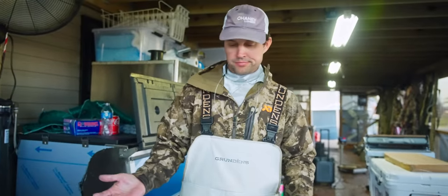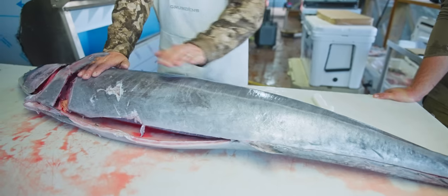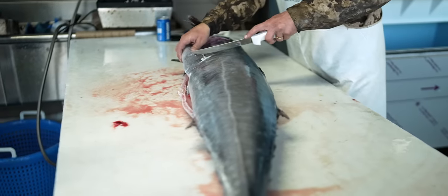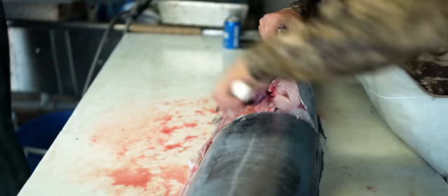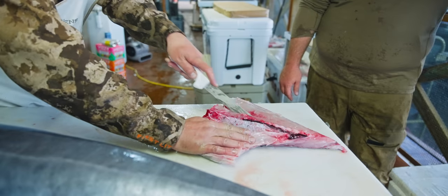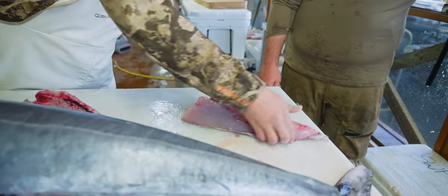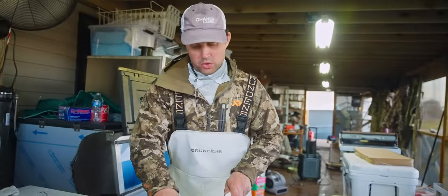So we always denote enough to fit into a gallon Ziploc. So we'll say, you know, 1, 2, 3, 4, 5 pieces off of this one side. So we just come down all the way to hit the backbone, and then we can separate this belly off. Coming around the bone, like so. So, as you can see, this is where the second loin's gonna start and the first loin's gonna begin, and then gonna work my rest of the way down the fish.